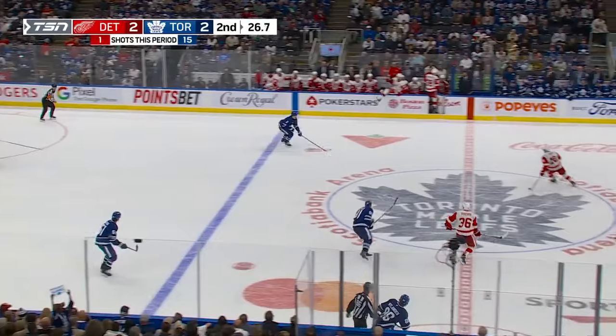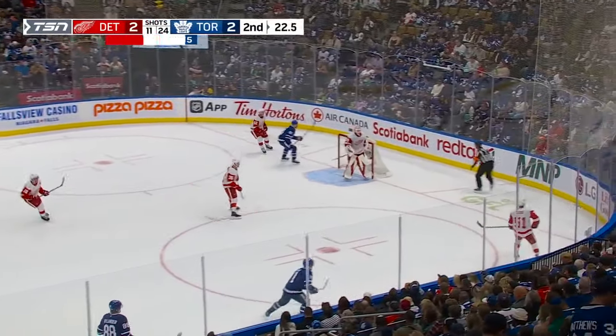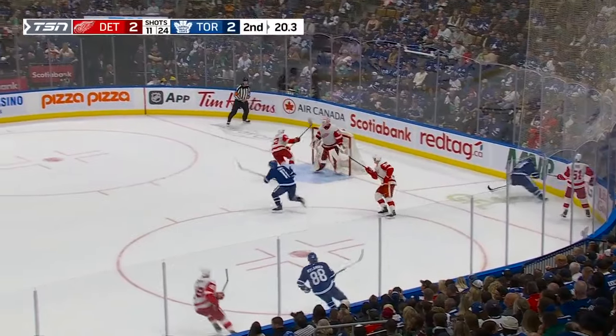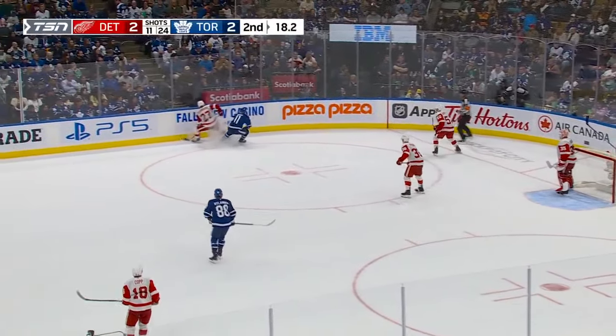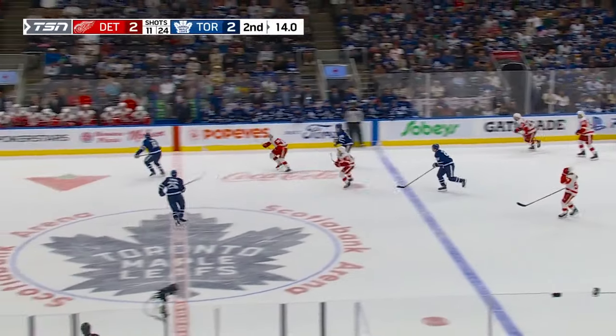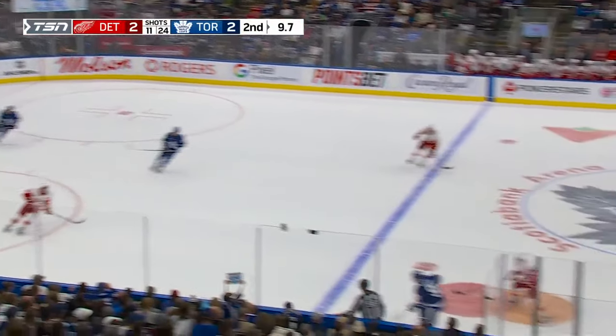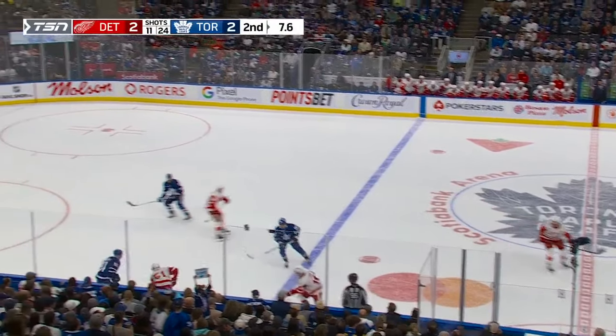15-1 the shots in favor of the Leafs here in the second. Billy Husso doing a nice job representing well for his case to get starts for Detroit. He's really good in this game. Tanev goes hustling back, and that pass got it up by Timmins. Up the center ice for Tavares.